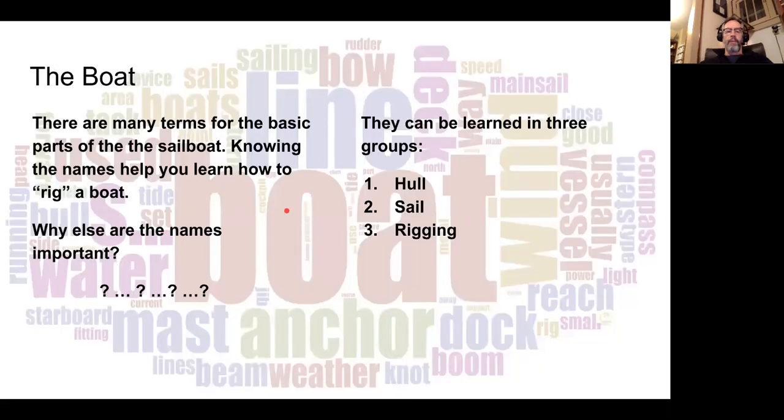So we'll now take a little more in-depth look at the parts of the boat. Knowing the names helps you to rig them, helps you to explain if something's broken, helps you to receive coaching and advice from other sailors. And we'll take that in three parts: the hull, the sail, and then the rigging of the boat.